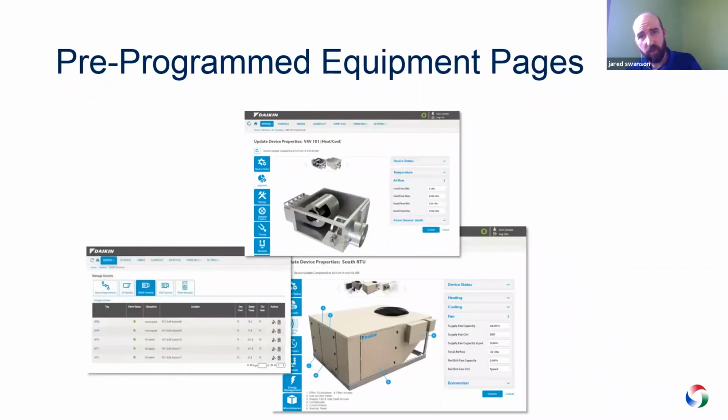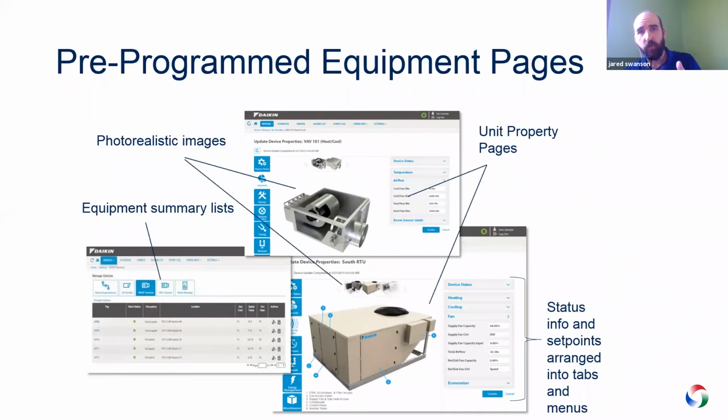So as you can see, we have the photorealistic images for each device type, because not only do we know what was ordered, but we look at the BACnet data points, the configuration data points, so we know exactly what type of rooftop you have, whether it's a 7-ton Rebel, maybe you have a MAV1 unit, some VAVs, a smart source unit. We know exactly what you have, not just by how it was ordered, but by reading the data from the equipment controllers as well. So we have all these templates, these property pages already set up for you for day one.